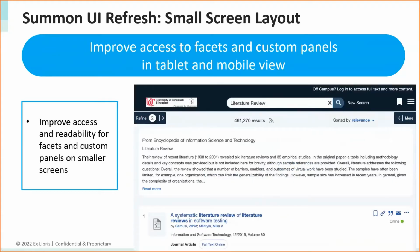We've also done some improvement based on your feedback and based on input from end users to improve how we provide access to facets and custom panels in the tablet and mobile view. In the past, custom panels were not available by default on the mobile view. You had to do a workaround, and we have an article on how specifically to include that. Now custom panels are available on all various sizing for responsive design.